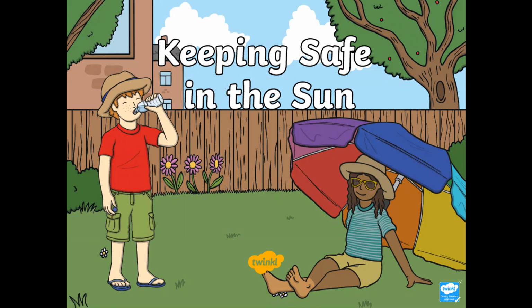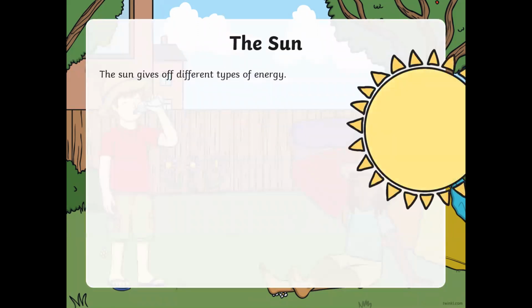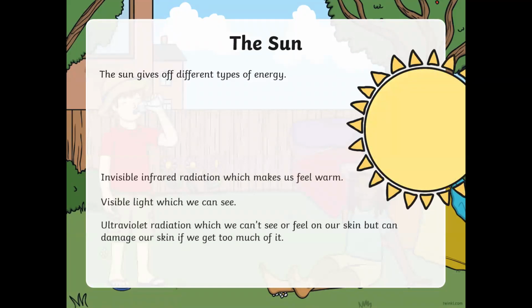Now, this is just going to be a one-off topic lesson all about keeping safe in the sun. The reason for this is we're going to be coming into a period where we're going to have a lot of hot weather coming up. If you've looked at the weather for the next couple of days, it's going to be lots of sun. It's going to be really hot. So it might be a good idea that we learn a little bit about how to stay safe in the sun.